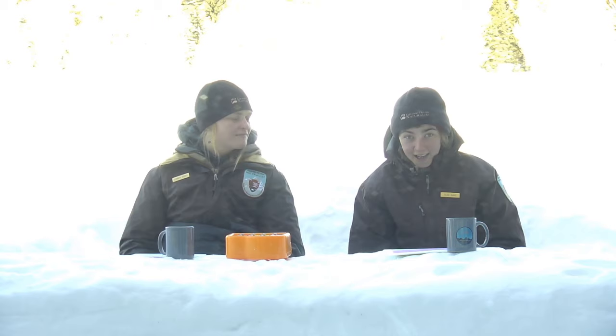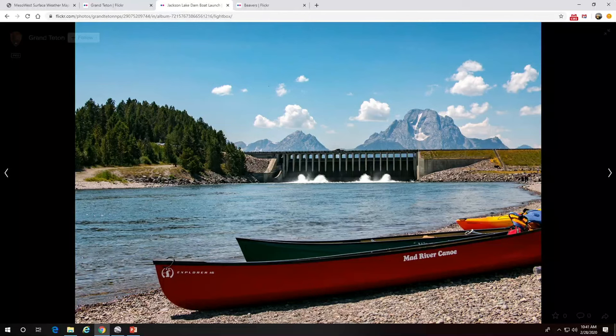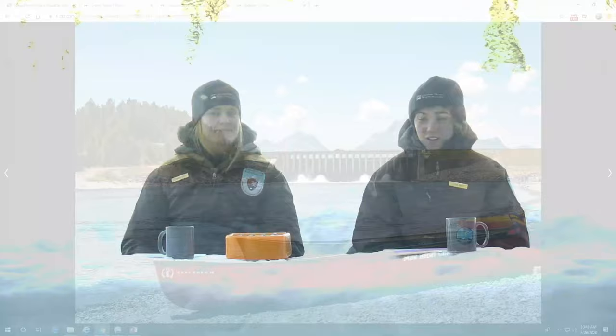immediately going swimming. And on that note, a lot of people also bring their watercrafts here, so all types of stand-up paddleboards and rowboats and floaties and canoes. And we actually spend a lot of time checking those vessels for invasive species that are not supposed to be in our lakes, because they can really, really damage the habitat in all of these lakes and rivers. Yeah, good one.